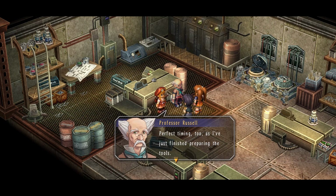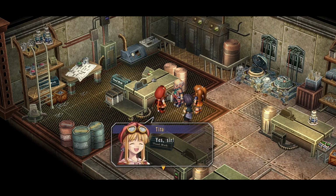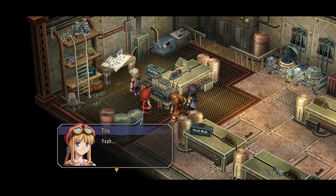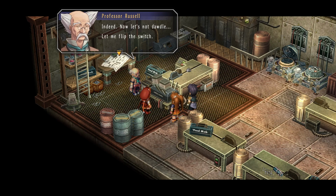Perfect timing too, as I've just finished preparing the tools. All that's left is to set up the engine and put gas in it. If you'll go and put on the finishing touches, Taita? Yes, sir. And it's all set. Wow, this thing is really clunky looking. Are all of these engines like this? Yeah, it converts the energy given by the burning gas to power the tools. So this way they don't need orbital energy. Indeed. Now let's not dawdle, let me flip the switch.